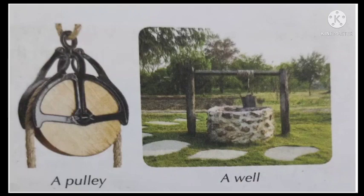How is groundwater extracted? Rainwater not only fills ponds and lakes but is also absorbed into the ground to form an underground reserve of water. So human beings use this water by digging wells and by using hand pumps. People use groundwater for irrigation, for drinking purposes, and for their domestic needs also.